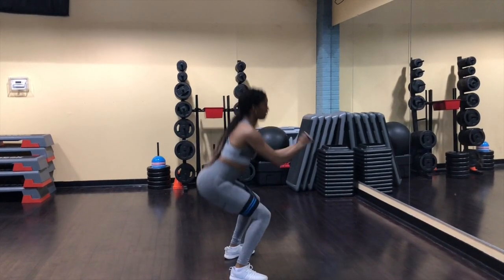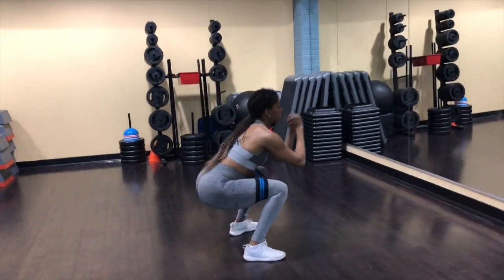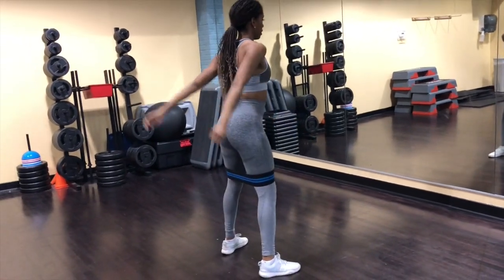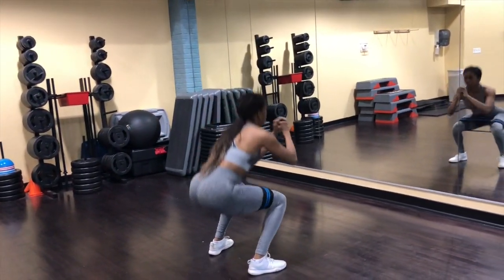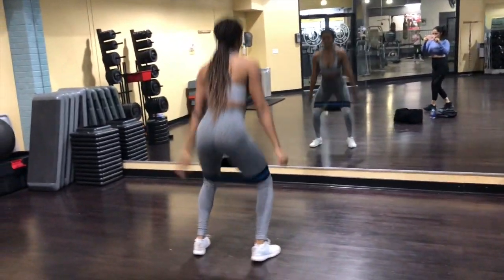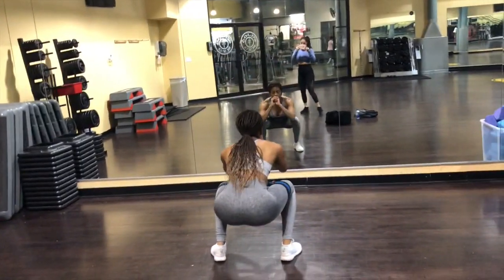I don't know what I did during my glute exercises before I had this resistance band. I can't tell you how many resistance bands I've broken that were that cheap latex material. So this fabric band has really been like a miracle for me.